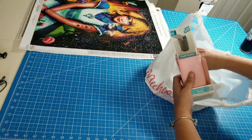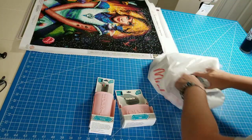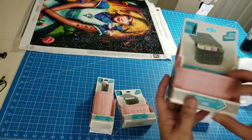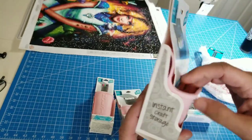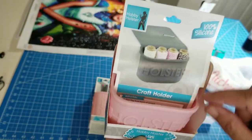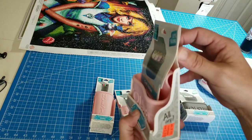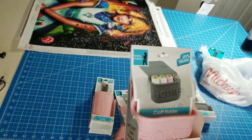Clearance. I got these holster things. So you can use them on your cart. You can use them on the table. They're in clearance, marked down to $4 from $10. I figured, hey, what the heck? Let's try one.